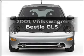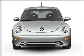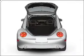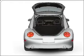Imagine yourself in this 2001 Volkswagen Beetle. If you're looking for an automobile with great attributes, look no further. With an efficient four-cylinder engine that gives you more control with its manual transmission, you will appreciate the safety feature of anti-lock brakes. Heated seats offer comfort in cold weather.